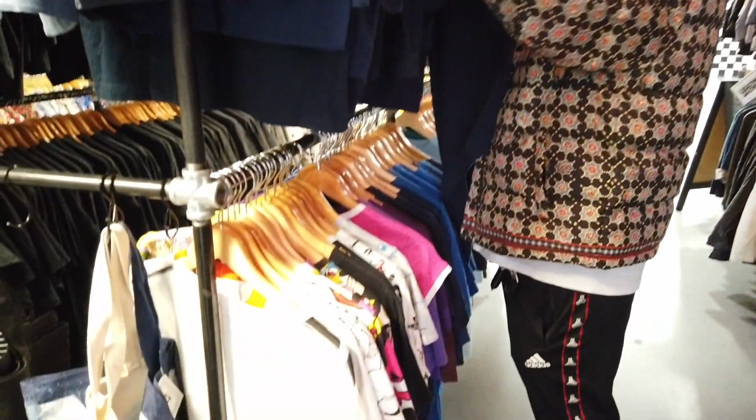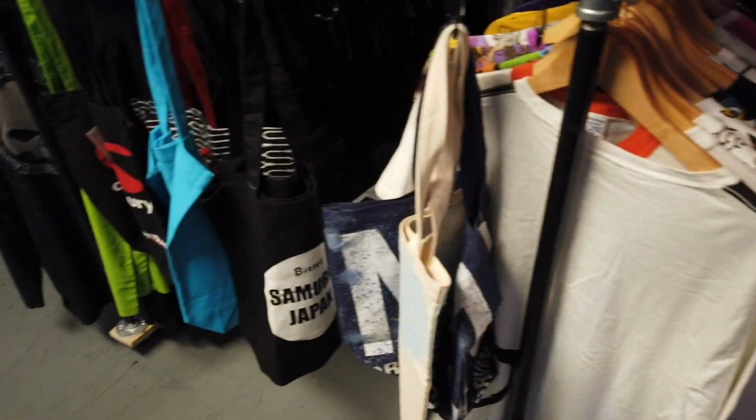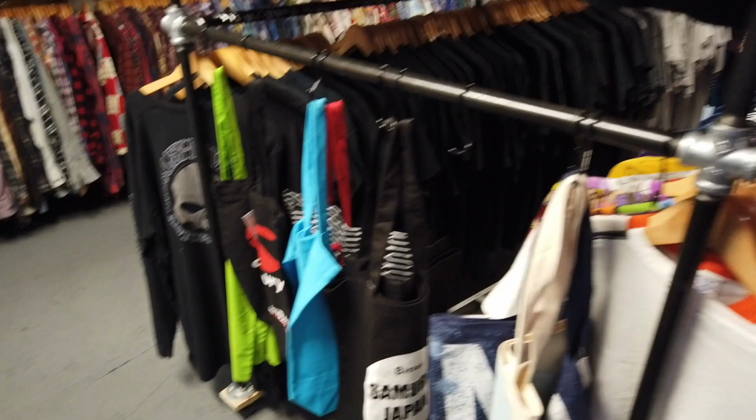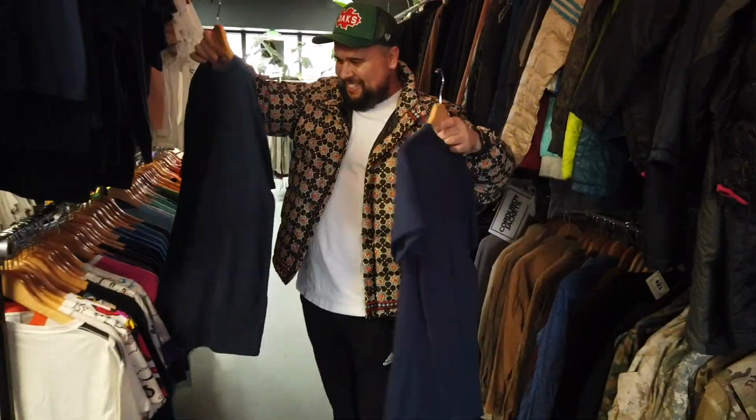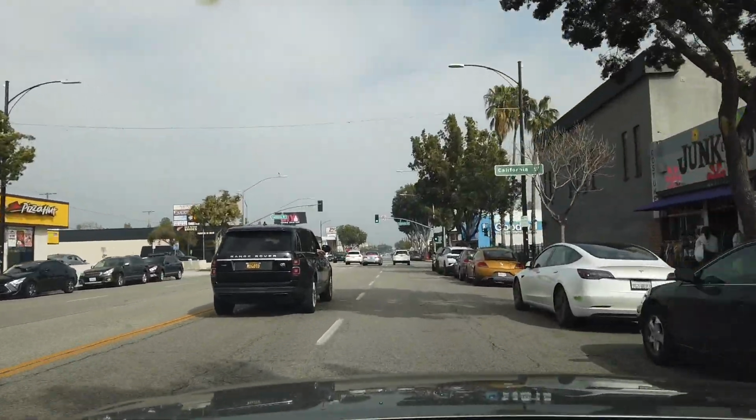This time I picked out, I think, three or four different shirts. I usually find a handful of things. The minute I walk in here, there is something that I want or need. But yeah, if you're into vintage especially, then hit this place up.